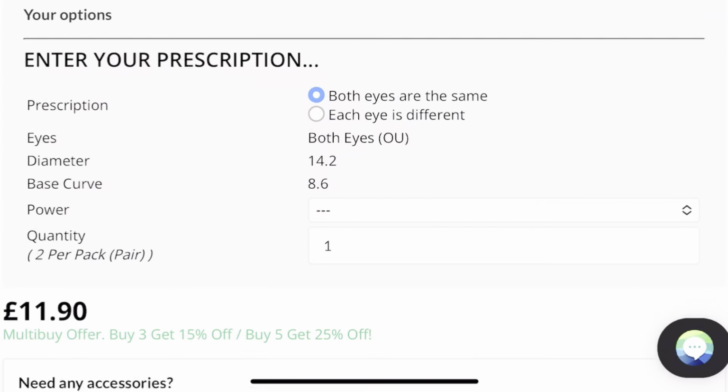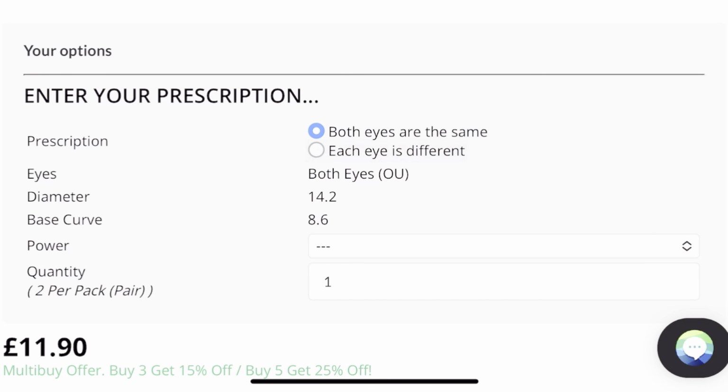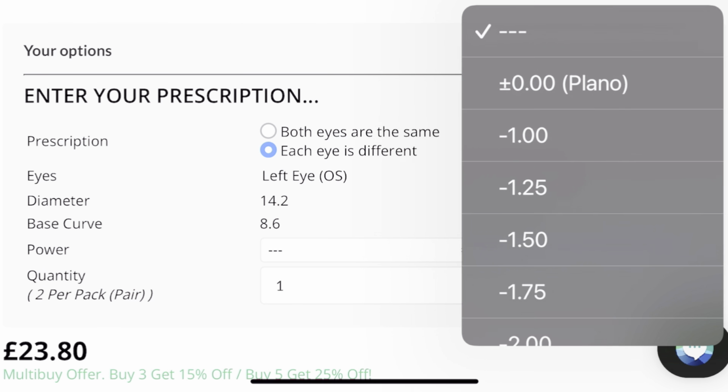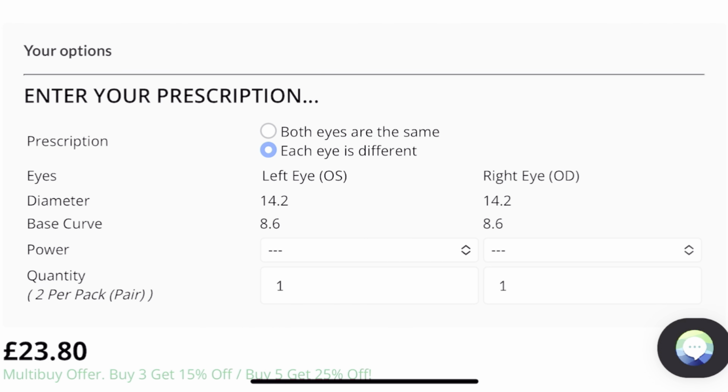Prescription. You can wear prescription colour contacts if you wear glasses. Sellers should allow you to input a different prescription for each of your eyes. If you have a different prescription, make sure you're putting the correct one in the correct eyes, both on the website when you're putting in the drop down and in your physical eyes, otherwise you can't see. You can also purchase plano or 0-0 lenses if you don't need a prescription.